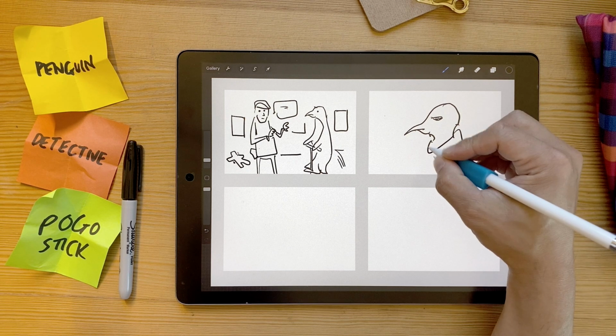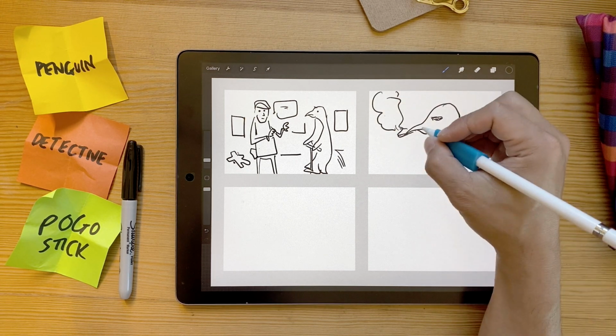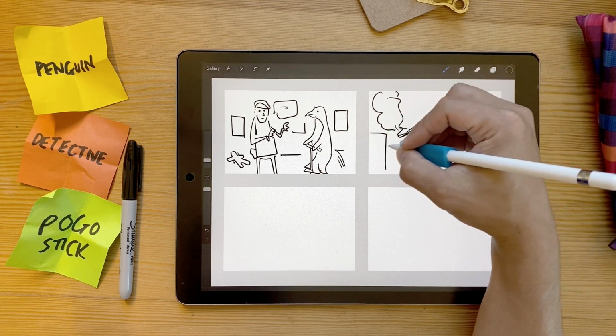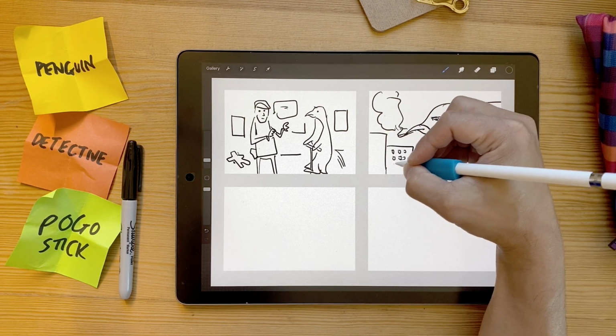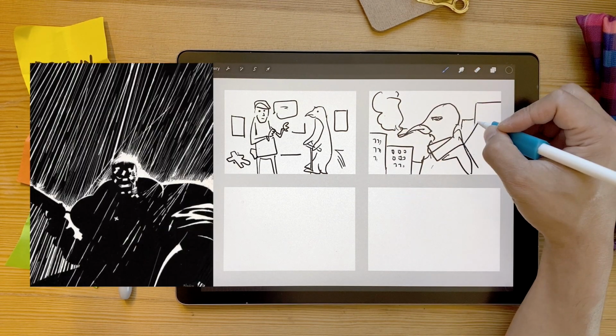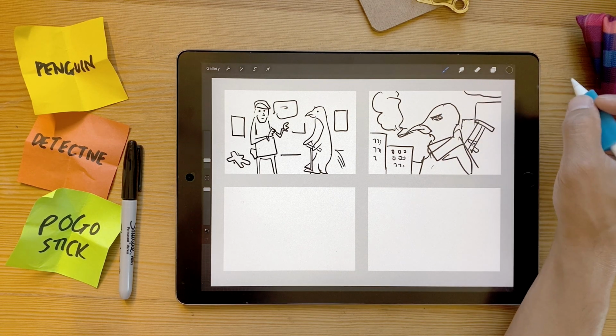The second sketch I was thinking of is a hard-boiled noir detective penguin walking through the city at night and smoking while he's deep in thought. In my head, I can picture heavy rain and a Frank Miller Sin City aesthetic, but then I forgot about the pogo stick and sort of just drew it hanging off the back of him like a sword.